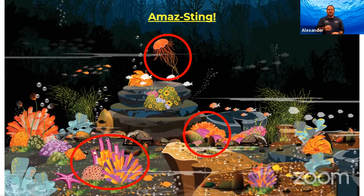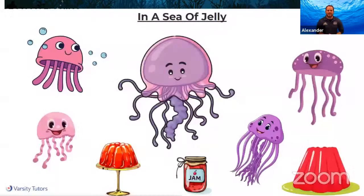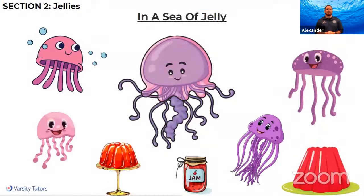And so we'll move on past our I Spy game here. That was a really fun time. But we're going to get into jelly specifically. I want you to take a second, though. When you hear the word jelly, you're probably going to think also of jellyfish.